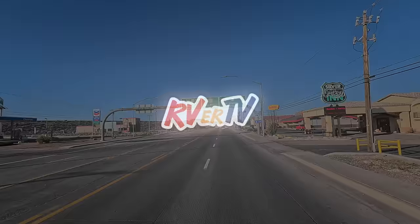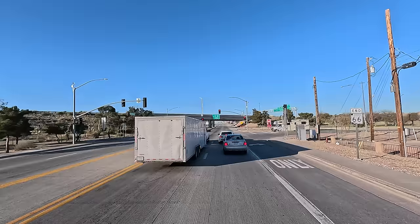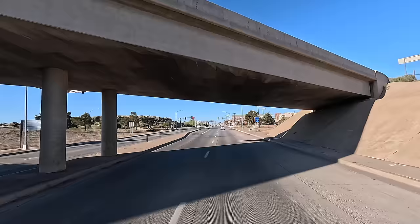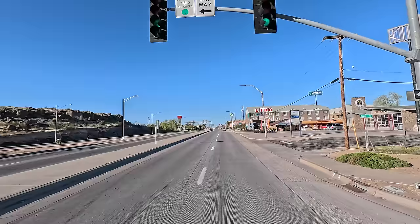Welcome. Check it out. We're up here in Kingman. Gonna take a little ride down Route 66 this morning. This is Andy Devine Avenue, also part of the old historic Route 66. We just crossed under I-40.